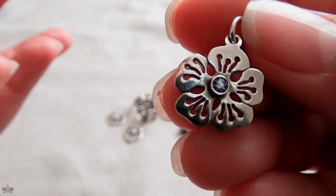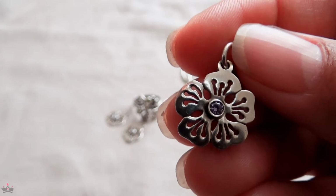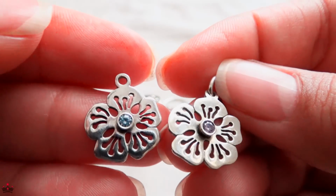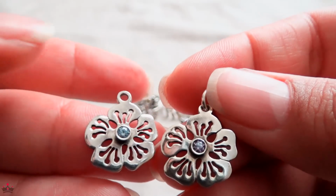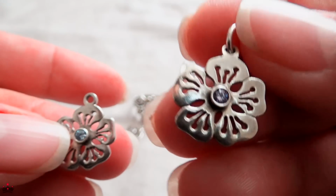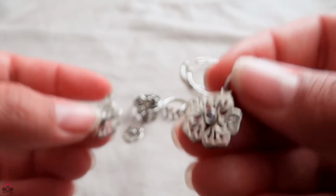Now unfortunately it doesn't match the earrings exactly, so these are blue and this one's purple. Which again I don't really wear too often, but I just have it because it's rare and I like it because it's old school Pandora. I think I wear the earrings more often than I wear this. But I don't want to break up the set.